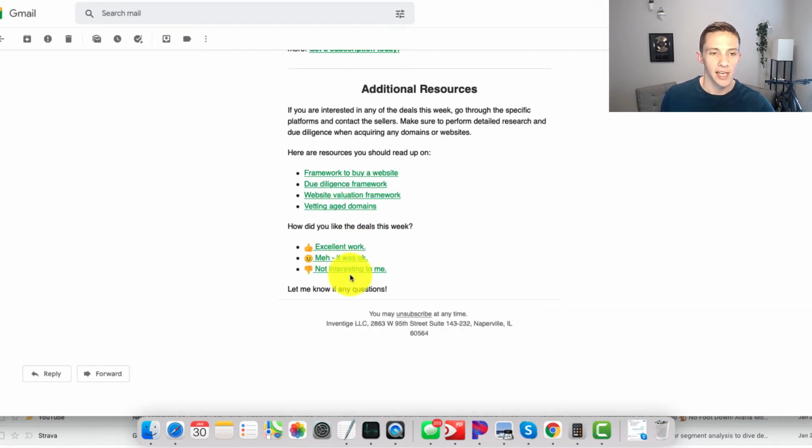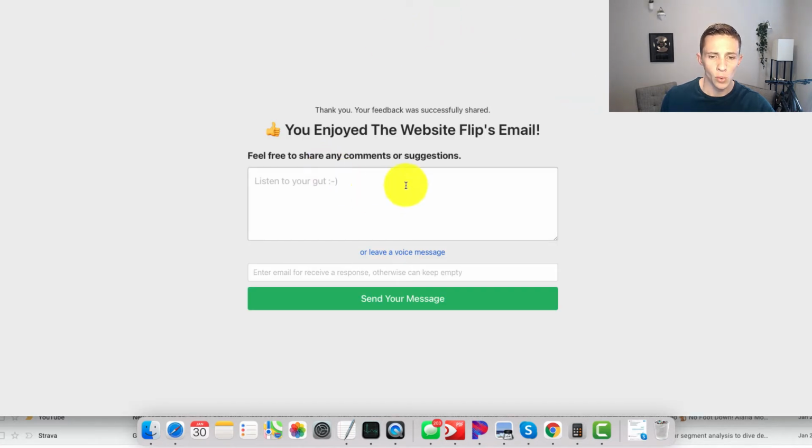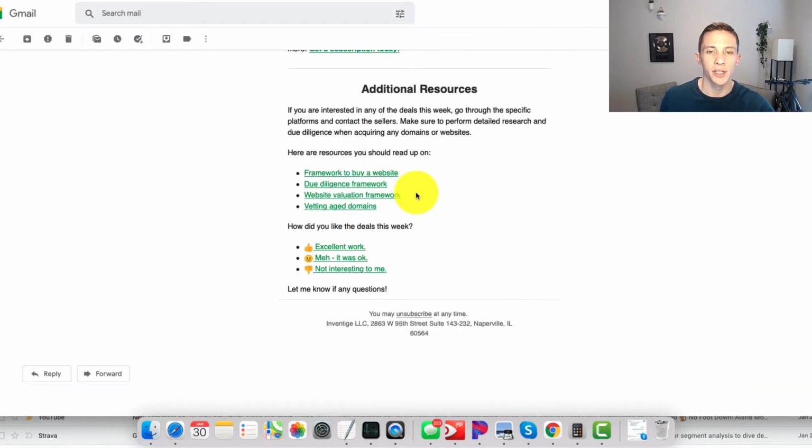When I saw this, I'm like, wow, this is amazing. I'm going to start implementing it. And I did start implementing it for myself, and it has worked wonders because now the users are clicking around in the email. When you click it, it just takes you somewhere where the user can leave some direct feedback right here. But the big thing is the user is engaging with the email and clicking something in here.